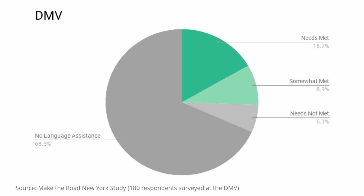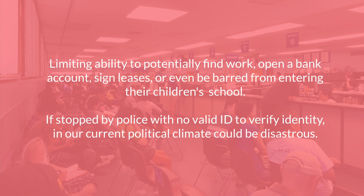And she's not alone. Even in cities and states with the most advanced language access plans, there are still gaps in varying levels of implementation across departments. And as you can see here on this graph, only a mere 25% of those LEPs got any sort of their needs met when they went to the DMV. And so how does something as simple as a state ID potentially affect their life?